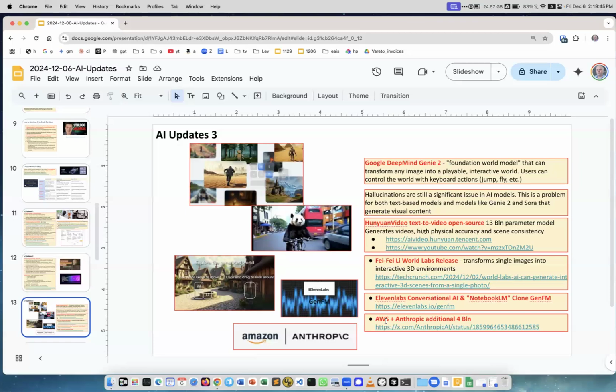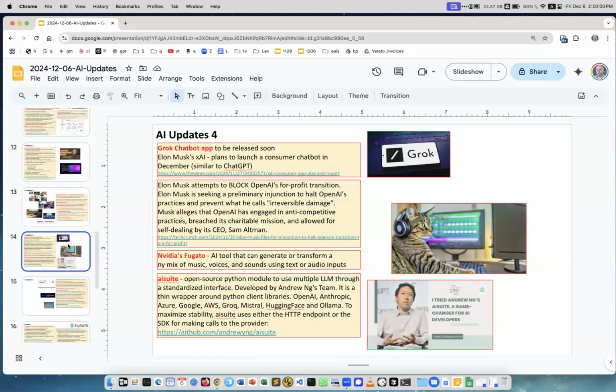It's not just money, it's also resources like compute on their platform. Now they added an additional $4 billion, so it's a total of $8 billion. So this cooperation is becoming deeper, I don't know. Next, the Grok chatbot application app to be released soon, maybe even at the beginning of December.